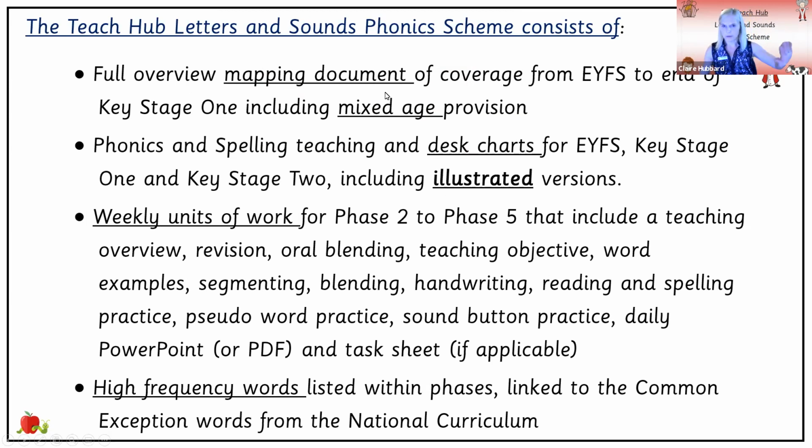So it maps out what we should be teaching from early years foundation stage. So it starts from phase 2 to the end of Key Stage 1, and that includes, we've got a couple of mixed age provision. This is for 1, 2. This is because I wrote this for one of the schools that I'm working with.